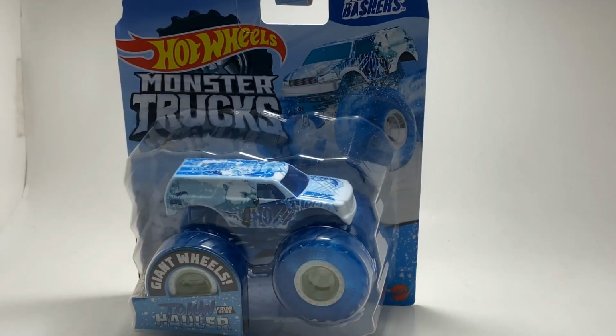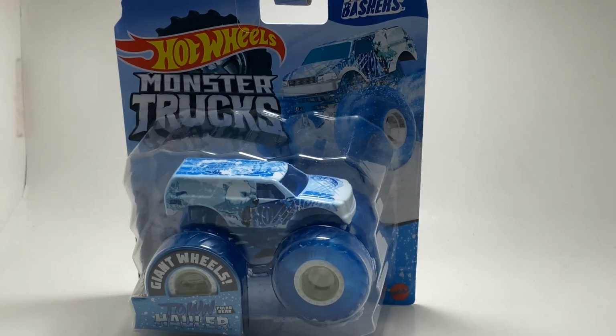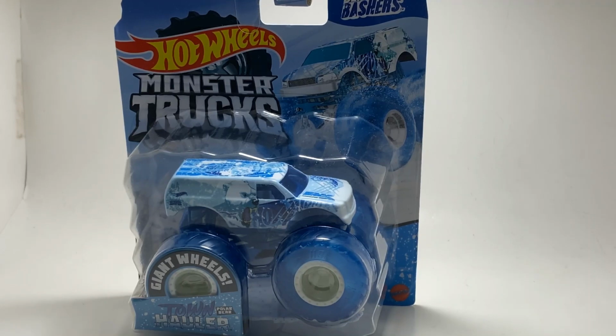Alright guys, so my least favorite out of the 5 trucks, definitely number 1, is none other than the Town Hauler Polar Bear. So, yeah, I like the whole Arctic theme they've got going on this year. A lot of animals that live in the Arctic and everything, and I like that concept. However, I don't know, the scheme on this truck is just kind of weird. It's kind of odd.